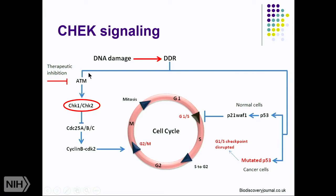If this is amplified, you have more blocking, so you would have more time to repair the genomically unstable genome that we already saw occurs in ovarian cancer. So we think that's why it's overexpressed, because there's that genomic instability.